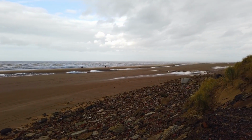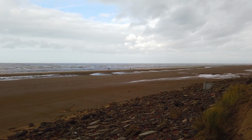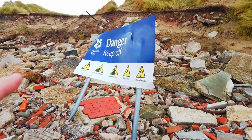But we've seen a difference further up the coast. Yeah, but that's up there. It might not have come down to Formby. It might just be in Crosby. The breeze block's new. Yeah, all that's new. It might be. I don't know. You think that was done by the storms?